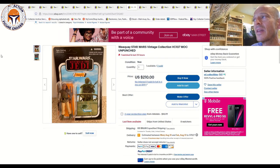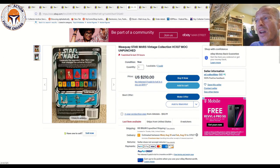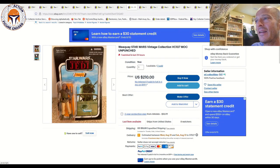And another item that has been creeping up in price is VC107, the Weequay, unpunched, and this seller had 3 of them. 2 of them have sold for $210 plus $10 shipping, so $220 now is the going rate apparently for Weequay, and wow, that's just a big, big number. But you know, it's been hovering around 150 to 175, but this seller did sell 2 of them, and they do look really, really clean in the photos.